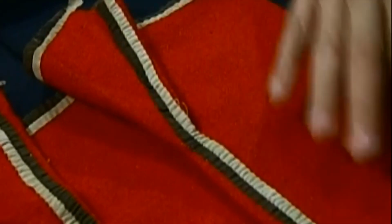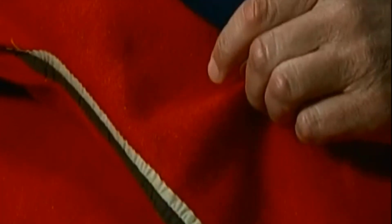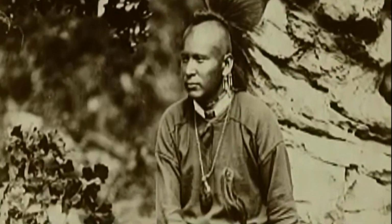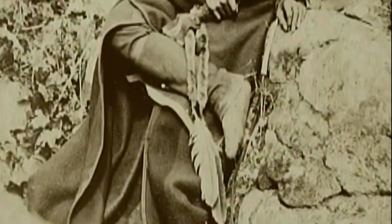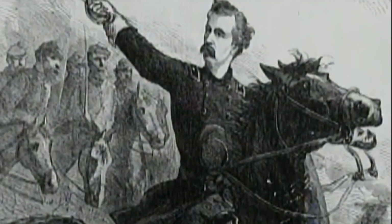Okay, there are the leggings. Now, I know that these are not Cheyenne leggings. These, in fact, are probably Osage leggings. Well, of course, Custer's scouts were Osages, so there's a connection right there with the leggings. So George's great-great-uncle could have gotten them from one of the Osage scouts riding with Custer.